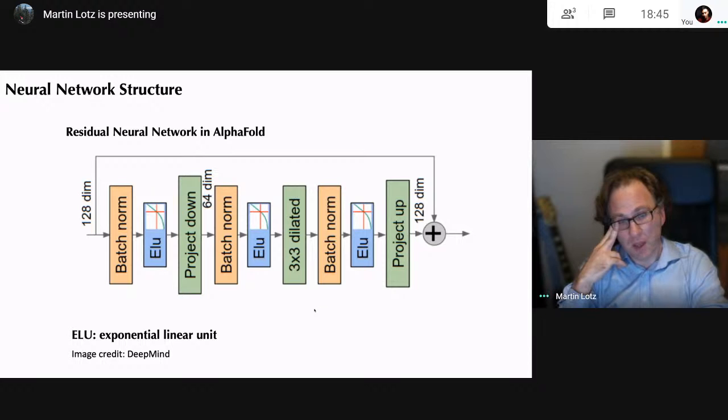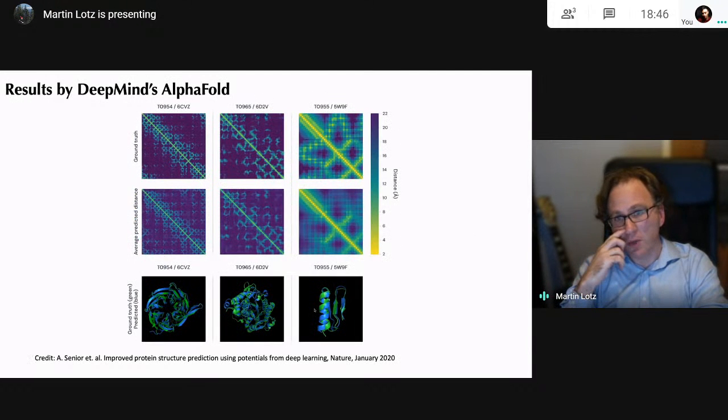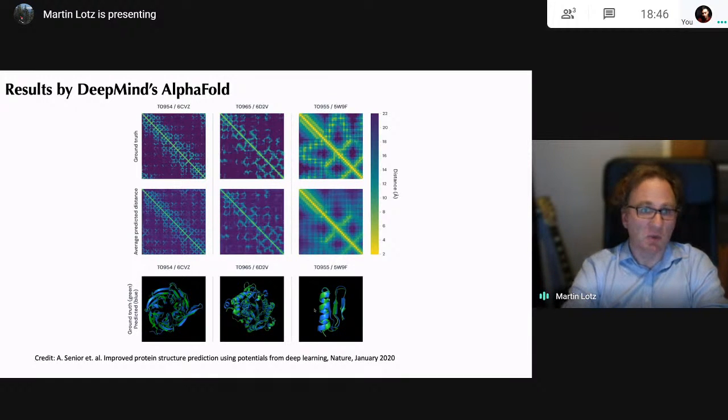Okay, and so here are some of the predictions that have been done in this way. This is from their paper, which was published in Nature only at the beginning of this year. It shows some of the distance predictions. Here's the ground truth, so this is the true image that has been generated, and this is what has been predicted here, right? These pictures show the coincidence between the experimentally determined images, the ground truth, and the ones that have been predicted.